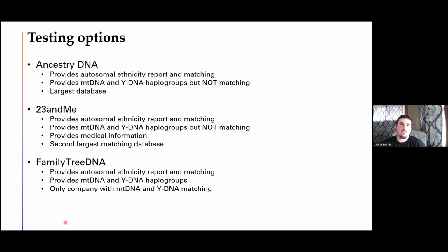So it's not necessarily that one company is better than another. They each have their strengths and they each have their weaknesses. Now, one thing that you can do is, if you've tested with another company, you can download a copy of your autosomal results and you can transfer them to FTDNA for free, and you can be added into their autosomal matching database. So this holds true for AncestryDNA and MyHeritage at this time.